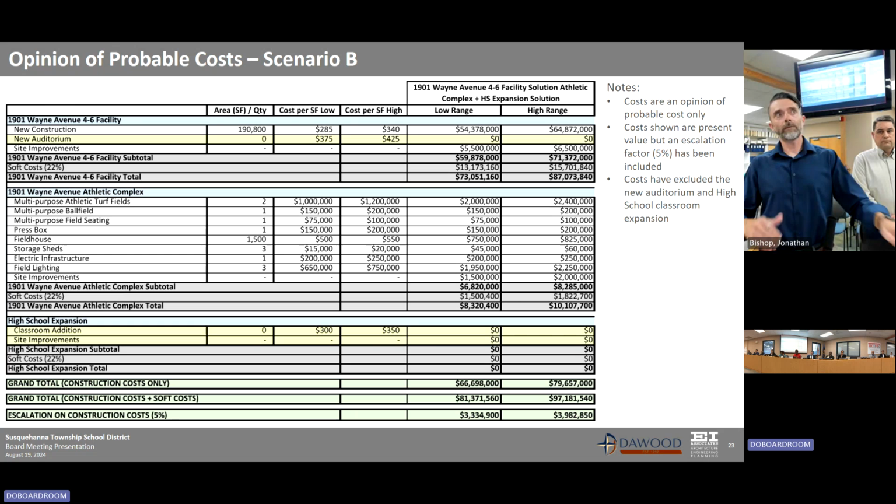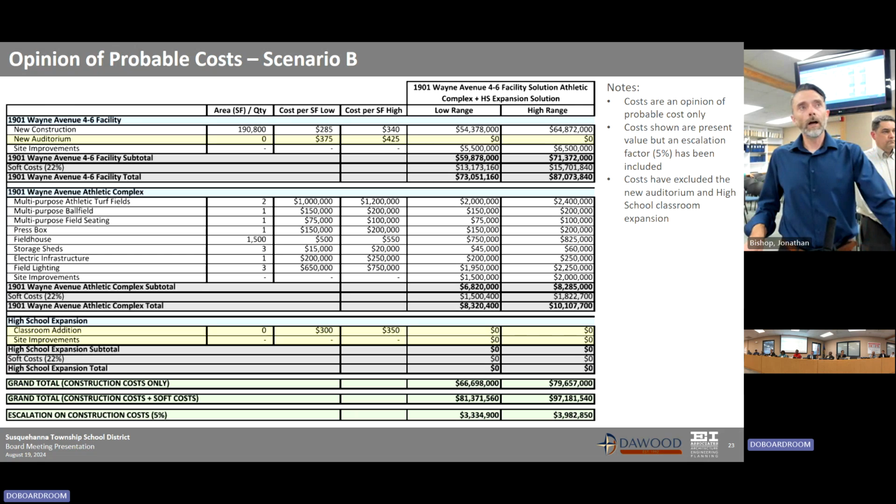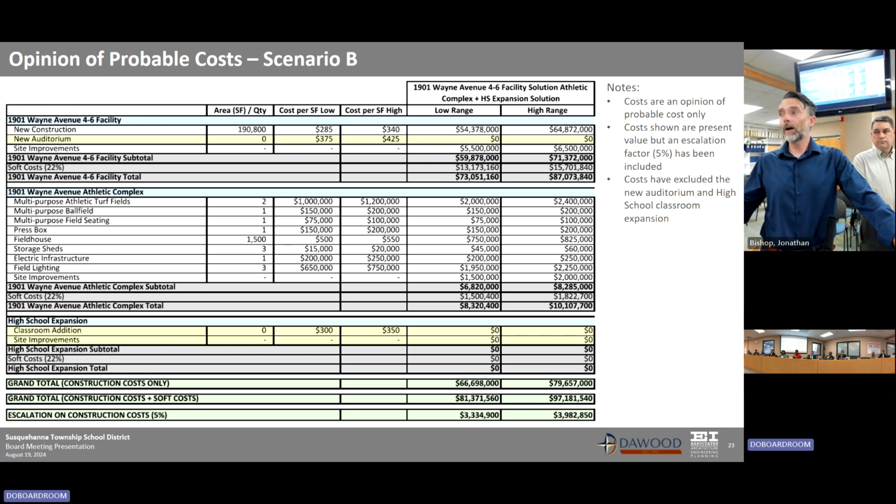So it's something that we can certainly fine tune as we move forward in terms of the scope of the project. Right now, that gives you the full order of magnitude of what we're looking at. And obviously, as we move forward in design, we'll look for ways to be as cost effective as possible, while making sure that we're maintaining the program and what's best for the students in the district.